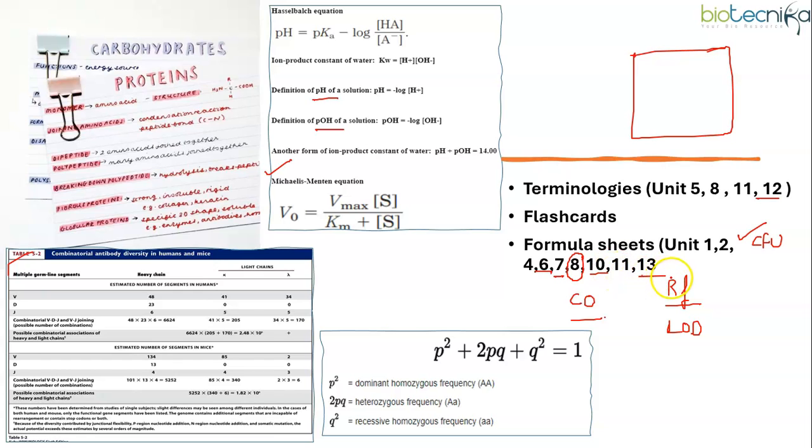Then from Unit 13 you have to learn about Beer-Lambert's law, you have to study how to calculate the half-life. Then you have the formula for calculating the probability of finding a restriction site, and so on.